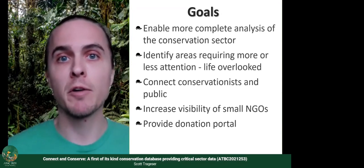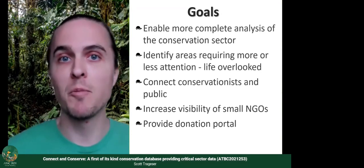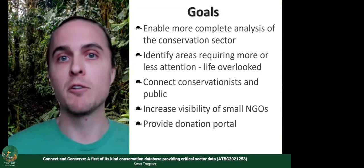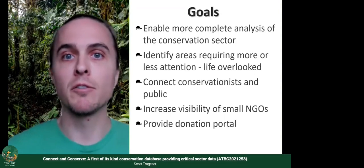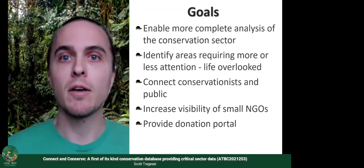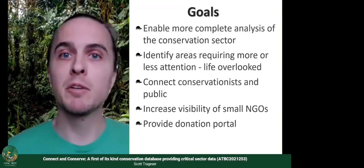The general public, if you ask them where to donate right now, they simply don't know most of the time, or if they do, it's to one of the five bingos, the big NGOs. So this will democratize public donations to smaller NGOs and be able to serve the public in a better way.